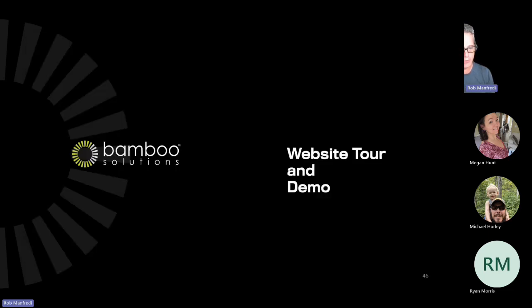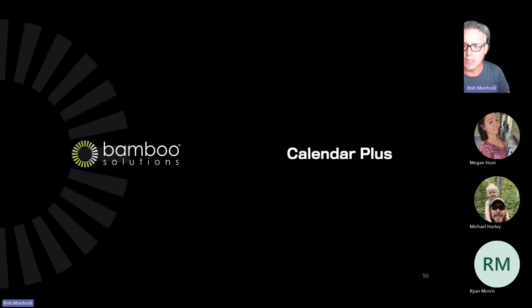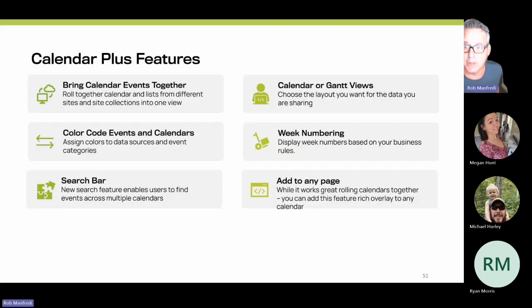All right, let's go back to our items. Next item up is Calendar Plus. So Calendar Plus, here's my little description. All right, so Calendar Plus allows you to have a more robust calendar overlay that brings in data from lists or other calendars into a single view. Recently, we've added the ability to also bring in Exchange calendars that would act just like a SharePoint list or library. So when you get in the modern experience, it's very difficult to have a month calendar.